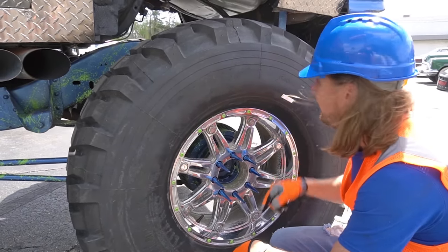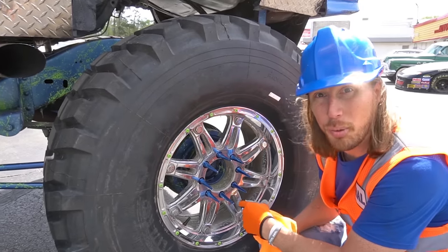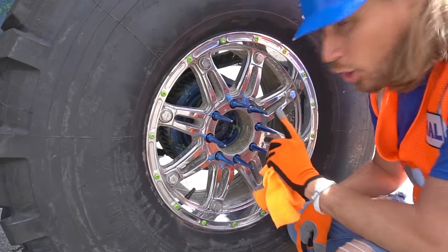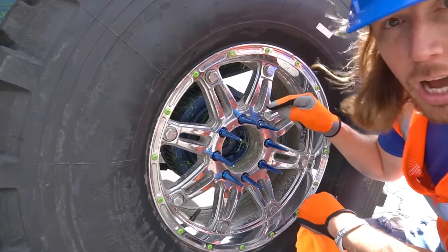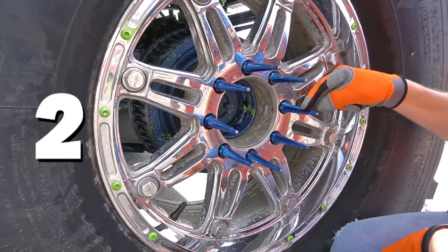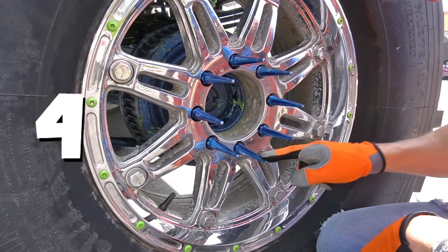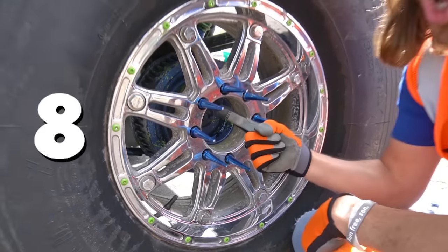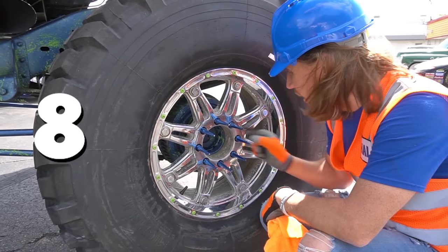Now, we need to shine these tires. Because look, they look like they need it. Look at this really cool rim. It's even got blue spikes on it. Oh, well, let's count them. We'll start at the top so we know where we started. You ready? 1, 2, 3, 4, 5, 6, 7, and 8. There's 8 blue spikes. Those are really cool.